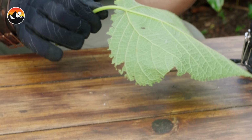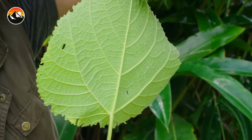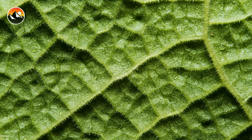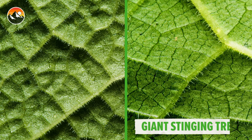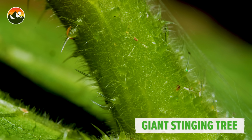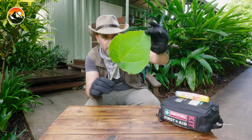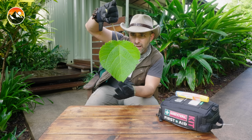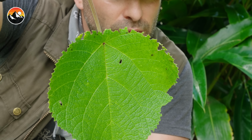On the underside, you can see all those veins that run through. And what you can't see with the naked eye are these very small nettles, much smaller than the nettles of the giant stinging tree leaf. You got those jagged edges around the outer rim, and if you hold it up like this, it's almost heart-shaped. But there's no love that comes from this leaf, only pain.